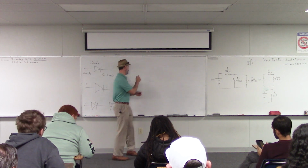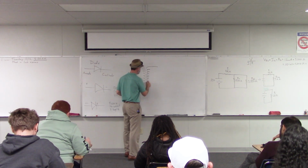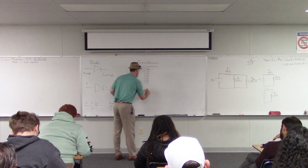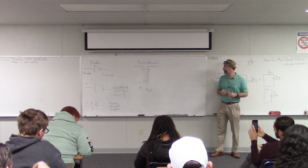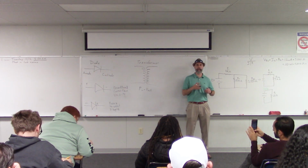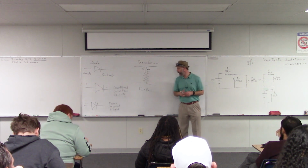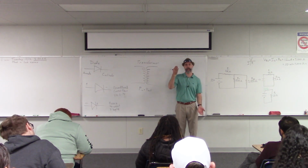And then transformers, we said that a transformer looks like this. Basically, it's two coils of wire that are close to each other. And the main thing about transformers is that power in equals power out. Remember, power is voltage times current. So a transformer is really a device that can change the voltage and the current of an AC signal. You can use a transformer to take a low voltage AC signal and turn it into a high voltage, or vice versa. But since the power in equals the power out, when the voltage goes up, the current goes down, and vice versa.